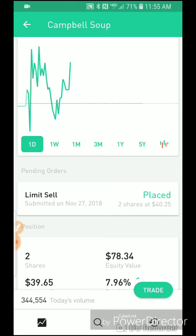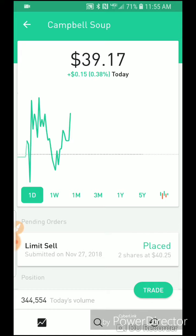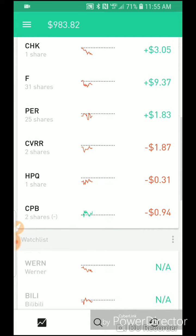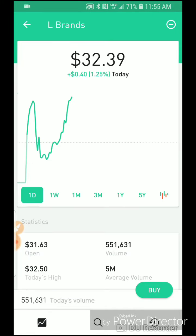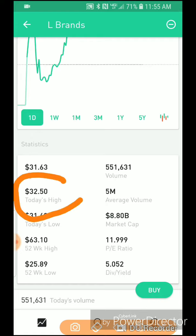All right. So Campbell's Soup is moving. It's going up, you know. It's at 39.17, so it's up a little bit. And let me see if I can go to the LB. I think it's still on my watch list. So here's the LB brands. It's at 32.39. Look at the price in which today's high. It's 32.50. That's the high of today. I happen to have a sale at 32.50 in place. So when it got to 32.50, boom, it sold, and I got the profits from that. Almost 10% on the money that I had in it.